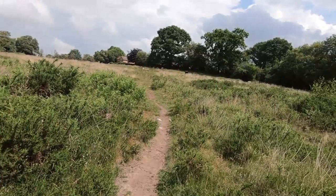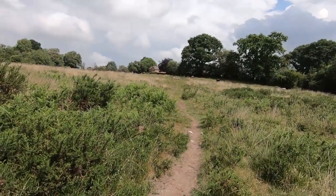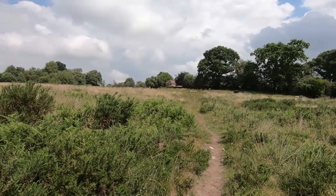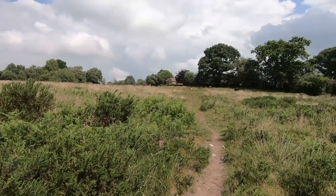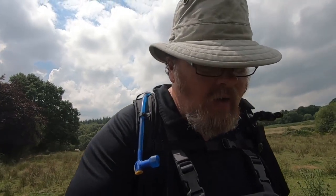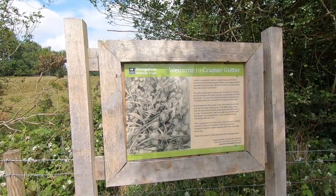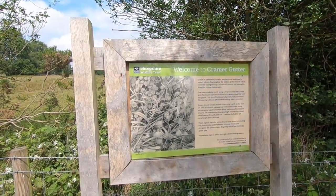As you emerge from the valley, you see a house up in the corner and a notice board by it. That's what we're aiming for. When we get to the top, there's a notice board about Cramer Gutter. Here we go, hang on. If you're interested, pause the video and have a look.